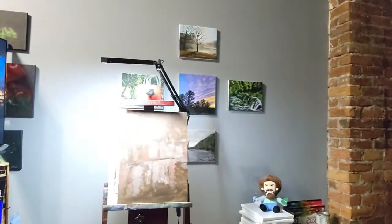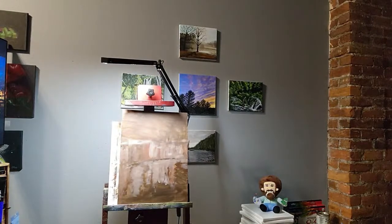Excuse me while I put this over here on the ledge. Have all my paintings kind of lined up. That is the direction I want to go, to continue to push myself, developing that style or that skill in a more textured, loose, impressionistic style of painting.